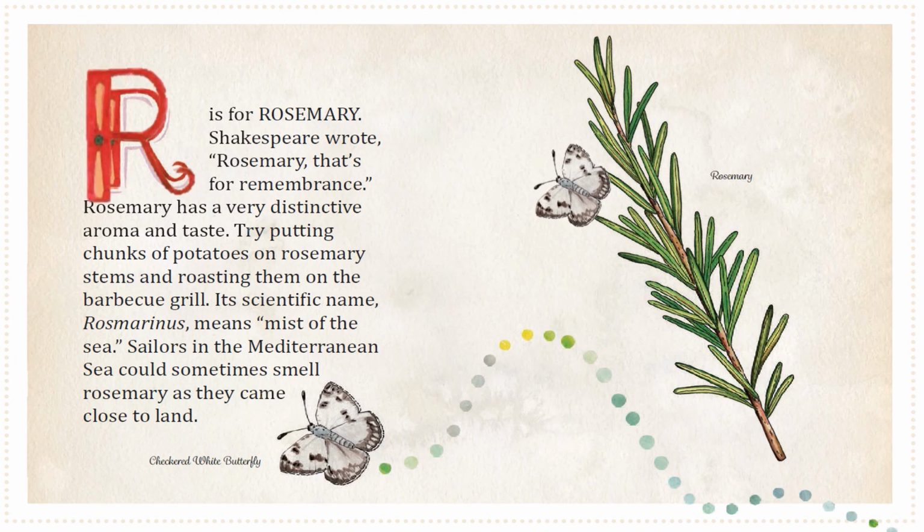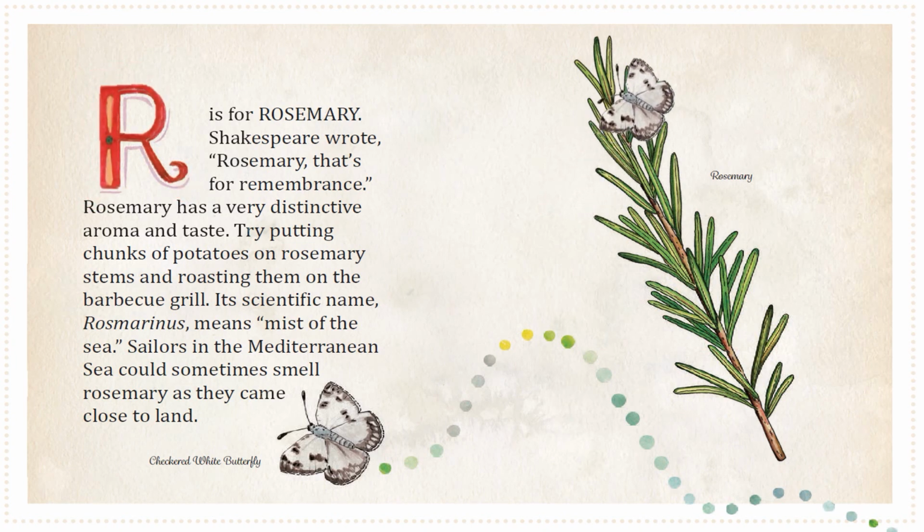R is for rosemary. Shakespeare wrote, "Rosemary, that's for remembrance." Rosemary has a distinctive aroma and taste. Try putting chunks of potatoes on rosemary stems and roasting them on the barbecue grill. Its scientific name, rosmarinus, means mist of the sea. Sailors in the Mediterranean Sea could sometimes smell rosemary as they came close to land.